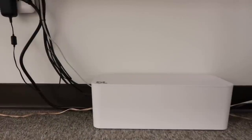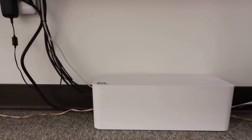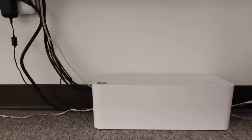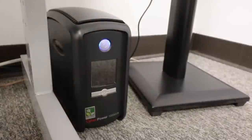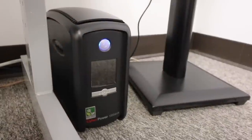And speaking of cable organizing, if you look below my desk, you'll find a Blue Lounge cable box, which is literally just a big piece of plastic. But let me tell you, it does a great job at hiding that cable mess. And finally, in the lower right corner of my setup is a UPS, which basically just protects my electronics. But in regards to me, if a storm comes and I get sucked out the window, I'm pretty much screwed.